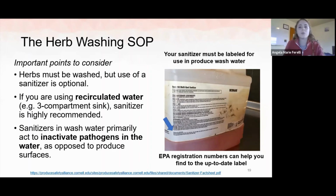And in that water use, we highly, highly recommend you use a sanitizer. The sanitizer's job is to sanitize the water to cut down on any potential cross-contamination. So without sanitizer in the water in a 3-compartment sink situation, if you have a contaminant coming in on one batch of herbs and you put that in the sink of water, and then you take that batch out, all subsequent batches of herbs going in have the potential to be contaminated, because water is such a good method of transfer of foodborne pathogens. So if you're using recirculated water, it's important to use a sanitizer.